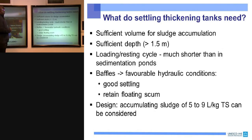We need to operate a good settling thickening tank. We need sufficient volume for sludge accumulation. We also need a sufficient depth, more than 1.5 meters. A loading resting cycle much shorter than in a sedimentation pond, where we have several months for this resting cycle.